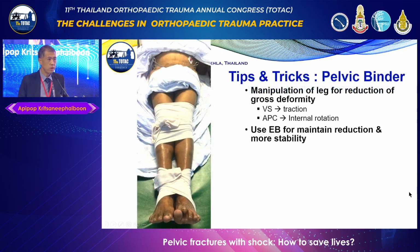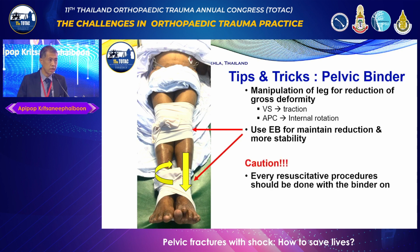After you apply the binder, if the patient has vertical shear fractures, you have to apply traction. If the patient has open book fractures, you have to do internal rotation of the leg, and you have to apply an elastic bandage surrounding the ankle and the knee all the time, before or after you apply the pelvic binder. And this binder should be kept on all the time until you replace it with an external fixator.